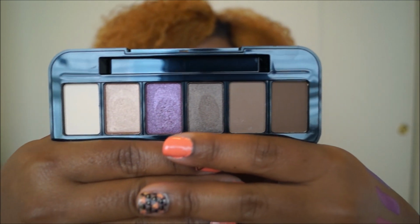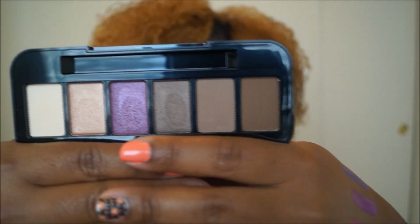Sorry guys, I threw away all of the little boxes. Why did I throw it away? I don't even know, but I really like this palette.